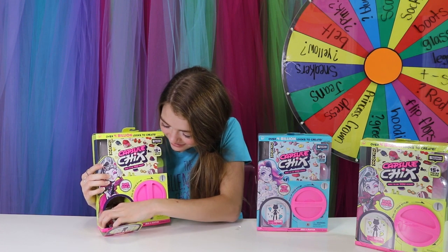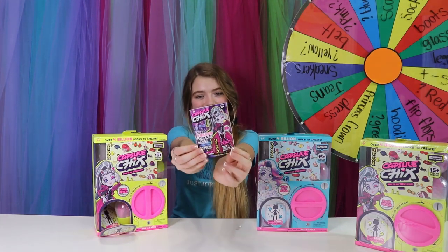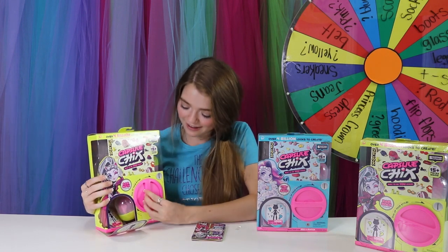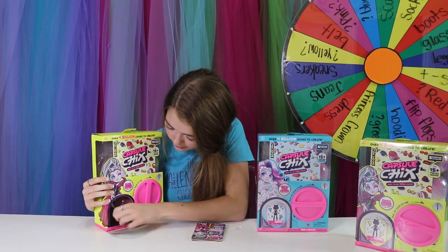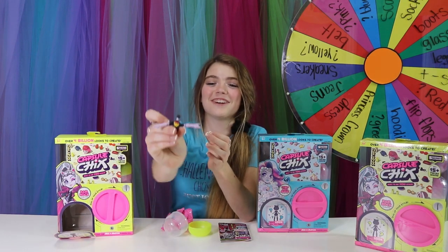Okay. Oh, here's our little booklet. Okay. Ooh, it's like a little mini magazine. Do you see that? I love that. Okay. Let's open it up. Oh, we got our first capsule. This is the first piece I got.